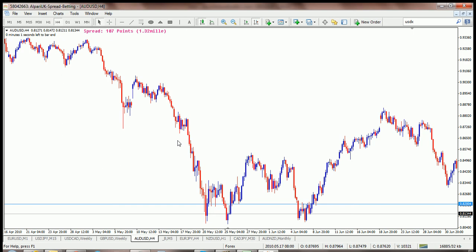This price is back down here. You can see the grey line. That's where it is at the moment, which is why I went back to look at this area to see what it might do next week.